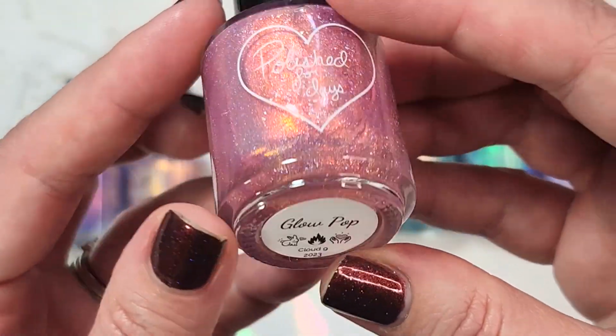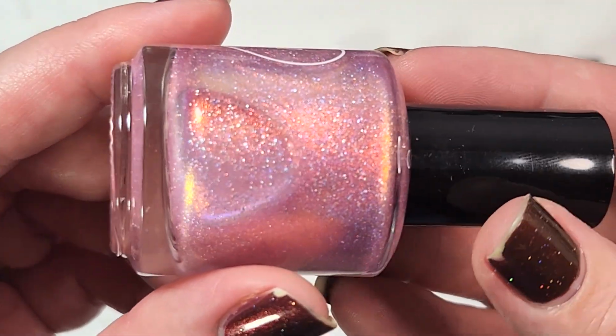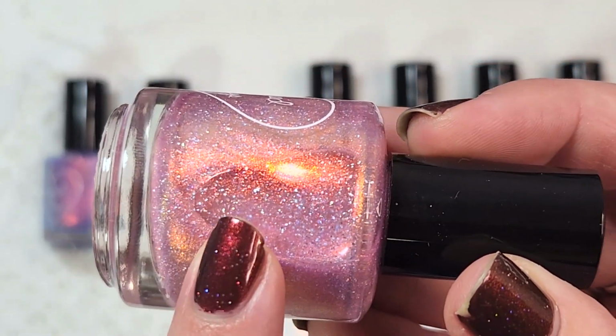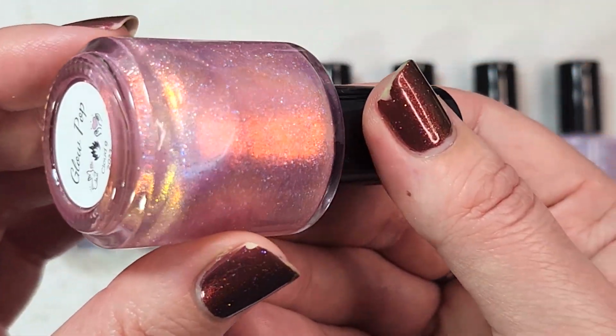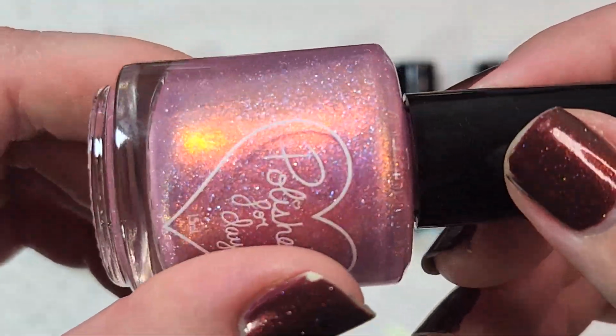This is more of a rosy pink, and this one is called Glow Pop. This is another one that has a beautiful sunset shimmer in it. It does have some shifts in it, but mainly what I'm seeing at the face of the bottle is that amazing red to orange gold glow. There's more gold at the edges with maybe a pinch of green. This is another one that also has those holographic flakies in it.